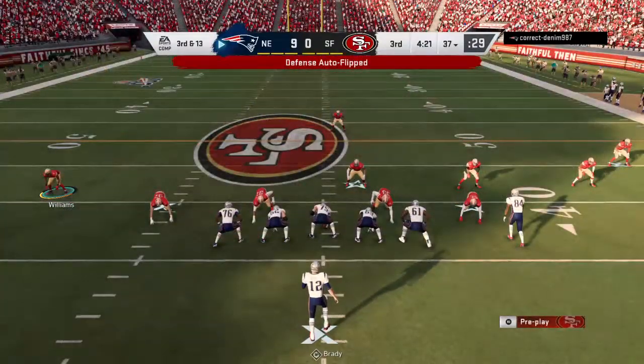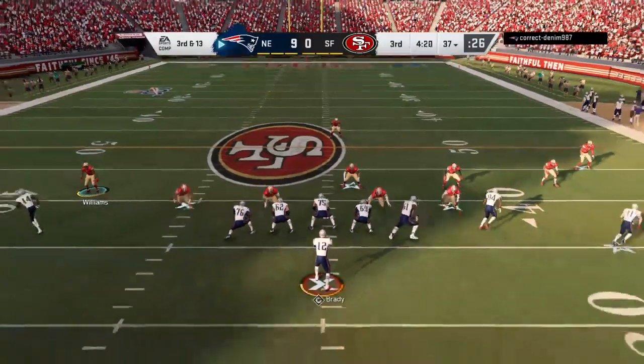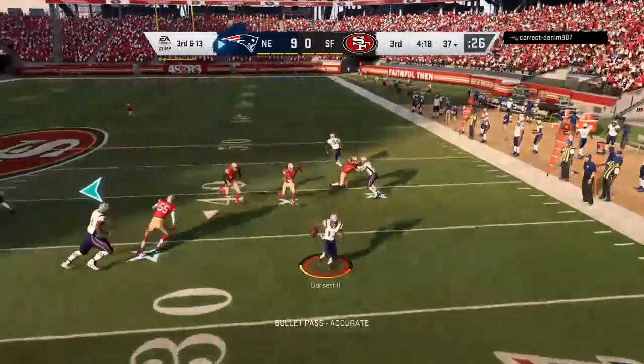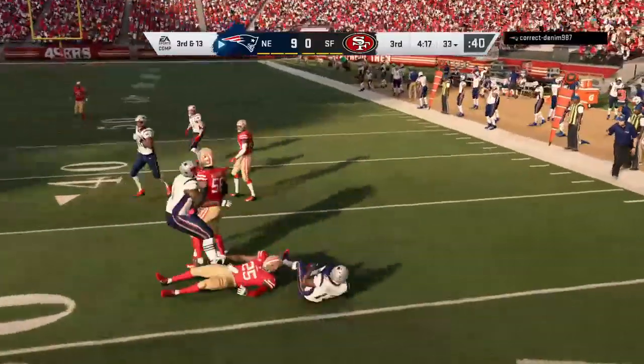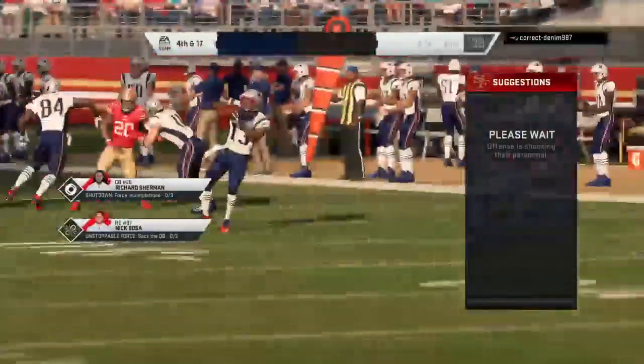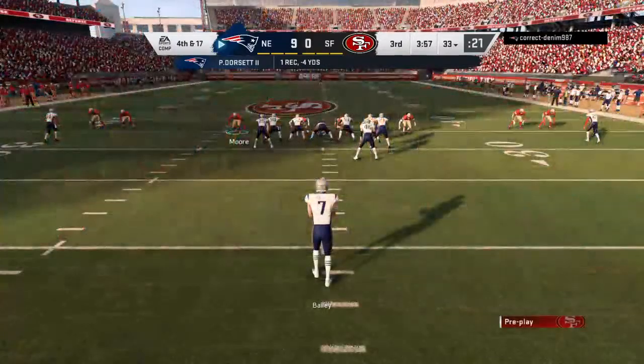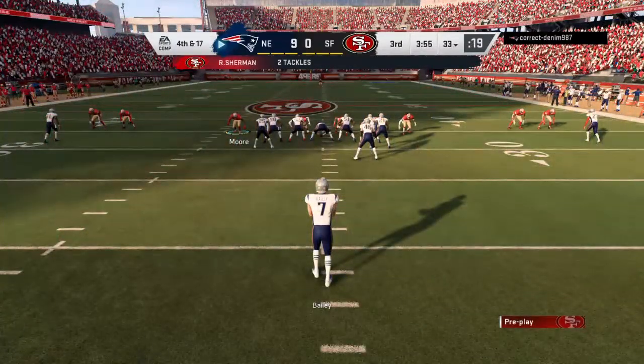An incomplete pass on that last play, and that means they'll need to come up with something here on third down. Now Brady. Dorsett's got it, and he went nowhere. Well, he went backwards. Back to the 33. A rough go there on third down, a loss of 4.